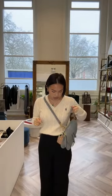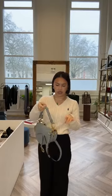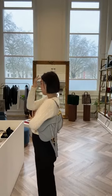So this is what it looks like crossbody, and I honestly really like it. As crossbody, you guys know Sabrina has one and she wore it crossbody, and I think it looks really cool, you know, having the strap dangling like this.